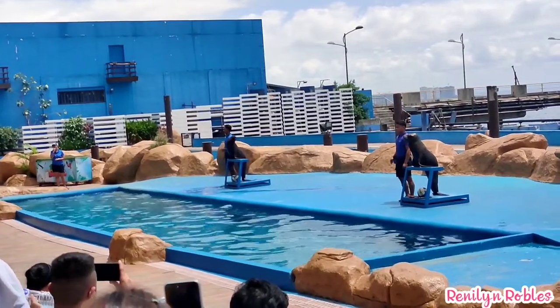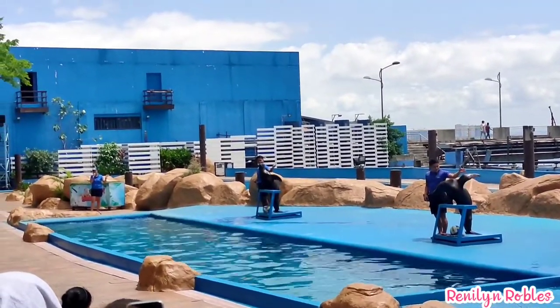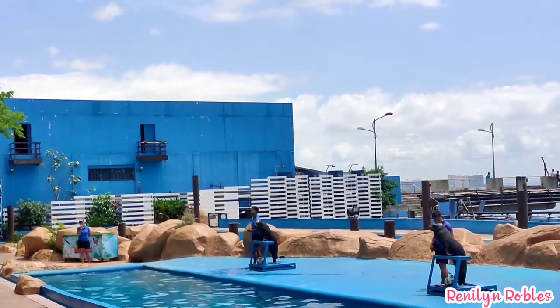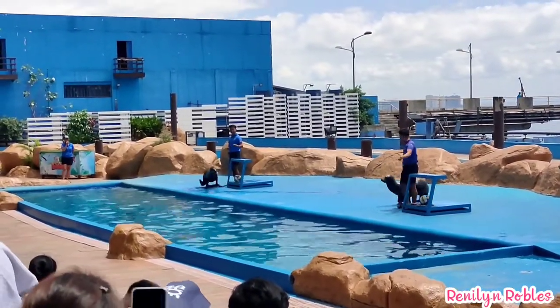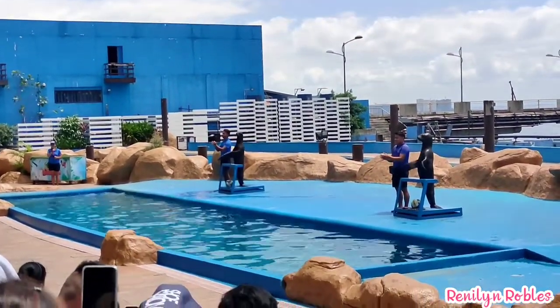But some difference between a seal and a sea lion is the fact that they have bigger front flippers. And they can also turn their back flippers, something seals cannot do. As a result, they can walk upright while on land. And that's a fun demonstration. How about a round of applause for Jenny and Sandra?